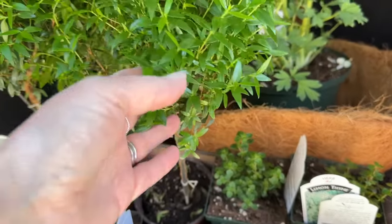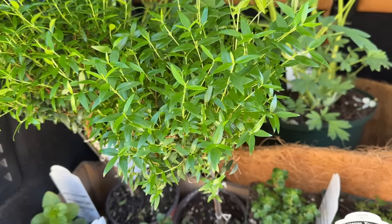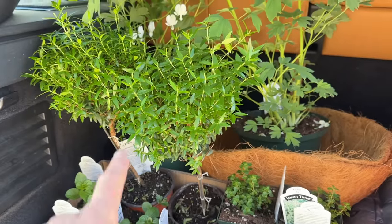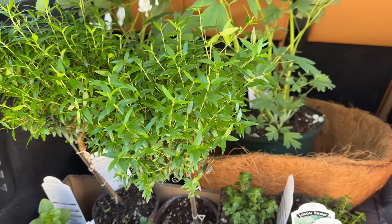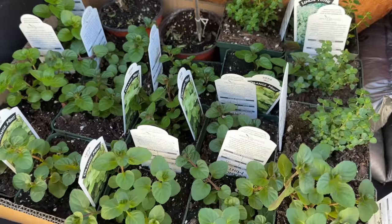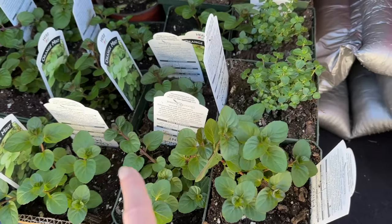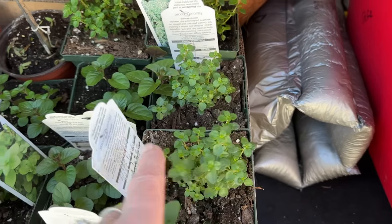I got two myrtles. I figured I finally learned how to keep rosemary alive. Maybe I can be successful with these. And I should say indoors, because rosemary, no problem outside, but indoors I did, and now I've got them. And I got a lot of orange mint. I'll probably get more. And some lemon thyme.